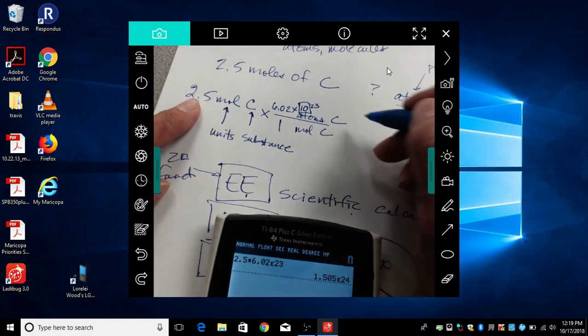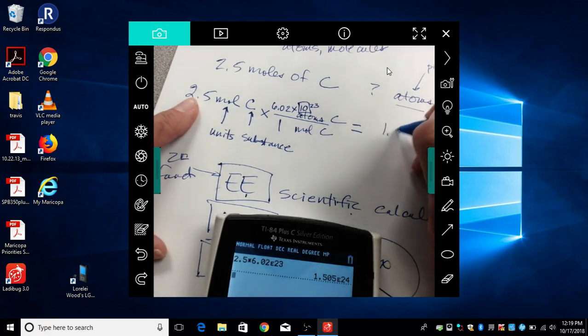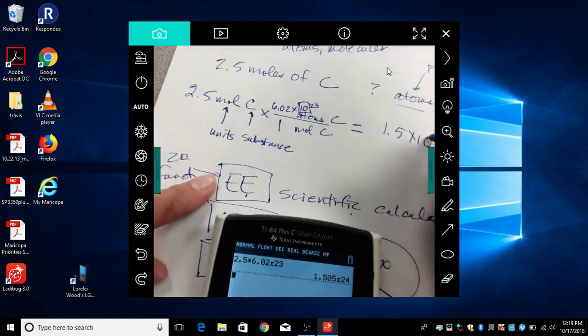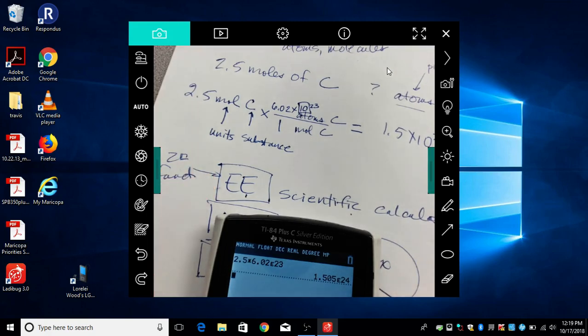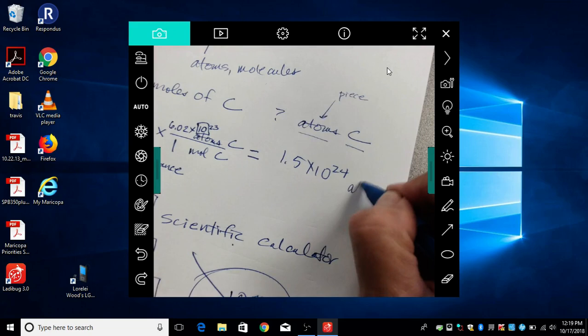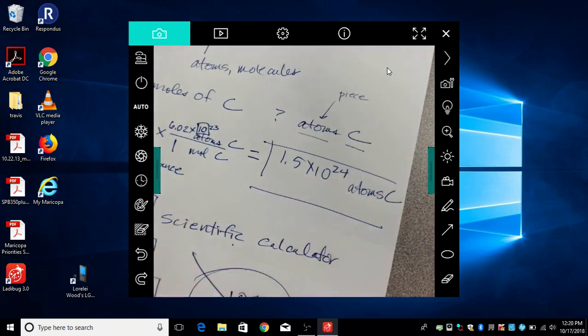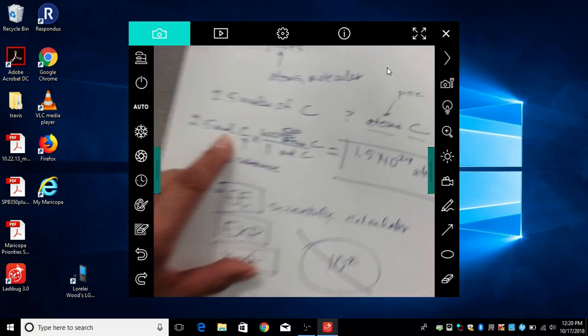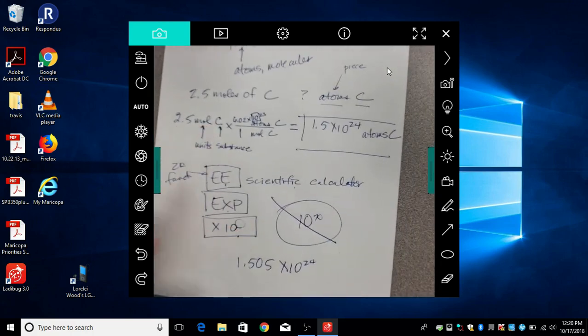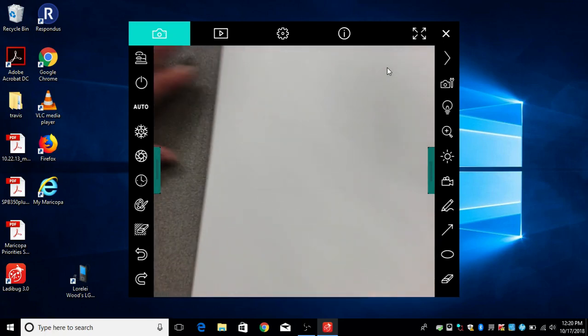So how would I report my final answer here? 1.5 times 10 to the 24th. Now I've got to have some units and substance here. What are my units and substance? Atoms of carbon. All right, so that gets you from moles to atoms of carbon. Now we're going to go in the reverse direction. Say, for example, I'm going to use a different substance.